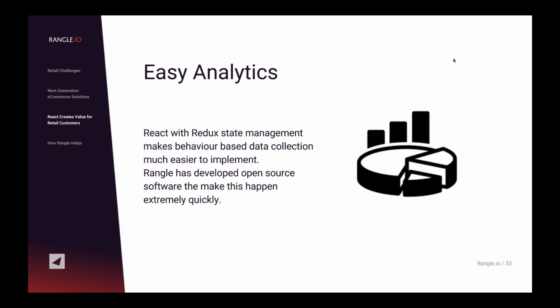And so what we do here at Rangle, and other companies do as well, is use that Redux data store to actually collect analytics, and put it into whatever your analytics solution is, whether it's Adobe or Google or whatever. But there's not a lot of coding that has to happen behind the scenes to do that, because we're already collecting that information for the application. It then becomes about passing it off to the reporting solution.